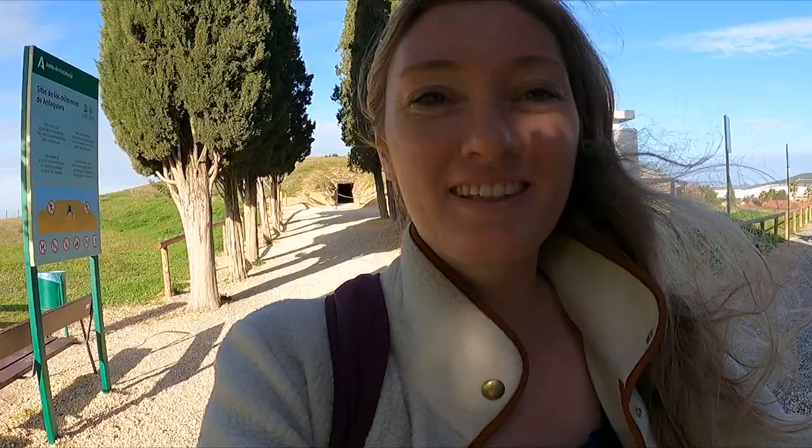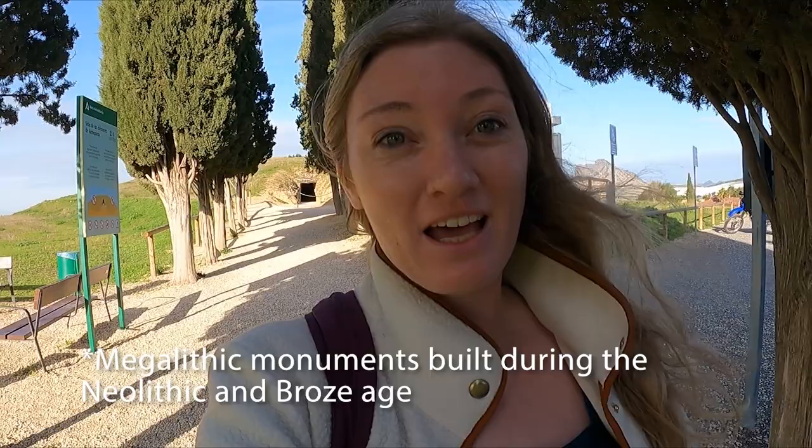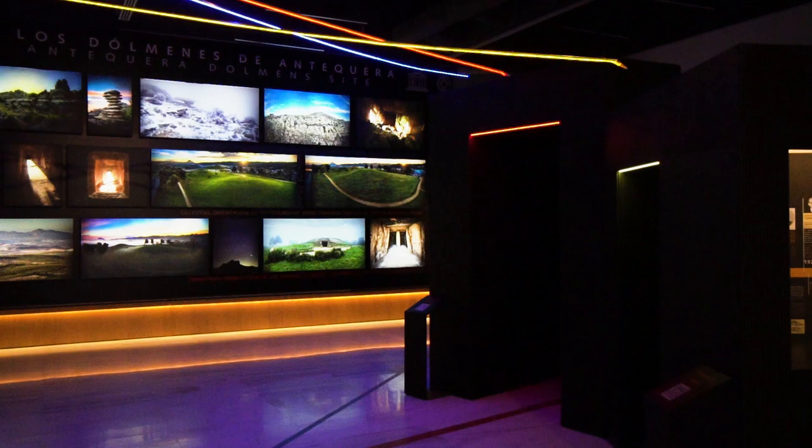Last stop for the day are dolmens, which are these Neolithic burial tomb chambers that were built 5,000 to 6,000 years ago. First, you can stop at the visitor center, which is super nice. It's really fancy. They have a really cool video that I'd recommend watching. It's in the auditorium, which is kind of hidden in the back by the bathroom. So I would recommend watching that.